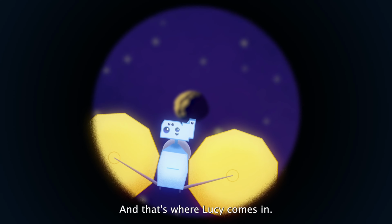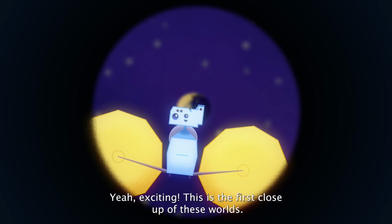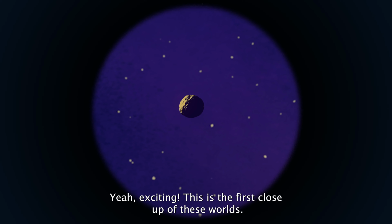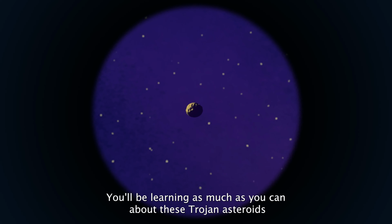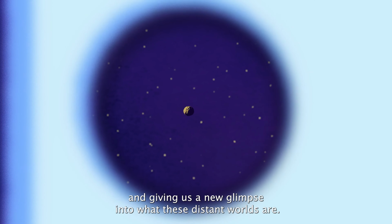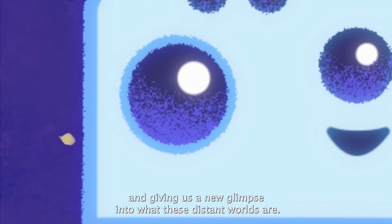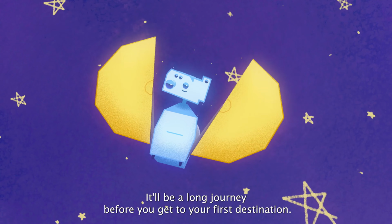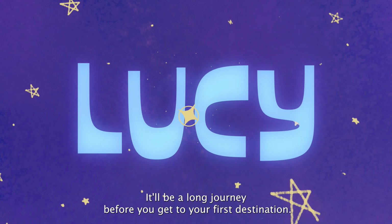And that's where Lucy comes in. Yeah, exciting. This is the first close-up of these worlds. You'll be learning as much as you can about these Trojan asteroids and giving us a new glimpse into what these distant worlds are. Now get some rest, Lucy. It'll be a long journey before you get to your first destination.